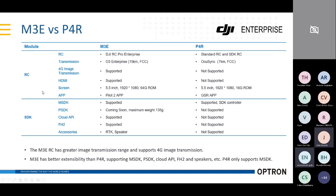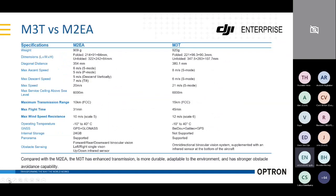Really good for inspections. And it uses the Pilot 2 app versus the Ground Station app. But at this stage, functionality is still being built in the Pilot 2 app. There are one or two functions that the Ground Station RTK app had that are still developing in the Pilot 2 app, but nothing major. You'll still be able to do most of your money-making jobs. And then, of course, SDK and customization, much more supported in the Mavic 3. Okay, Mavic 3 Thermal now versus the Mavic 2 Enterprise Advanced.